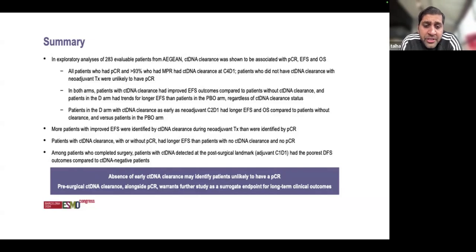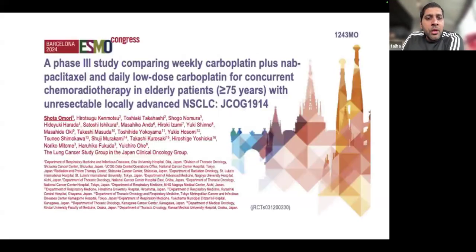So the take home is that if there is an absence of early ctDNA clearance, you may identify the patients who are less likely to have a pathological complete response, and pre-surgical ctDNA clearance alongside the pathological complete response warrants further study as a surrogate for long-term clinical outcomes. So patients whose ctDNA was not clear during this treatment have worse outcomes as compared to the ones who have a pathological complete response.